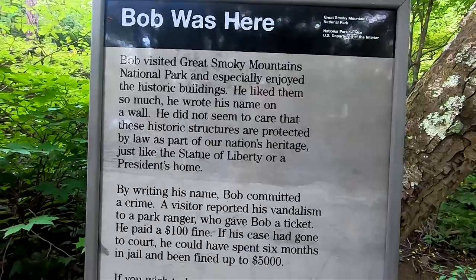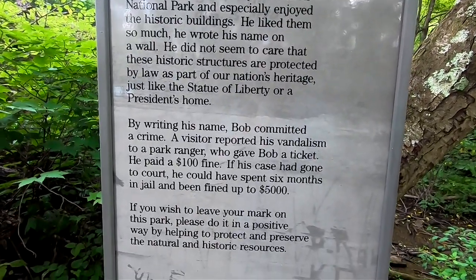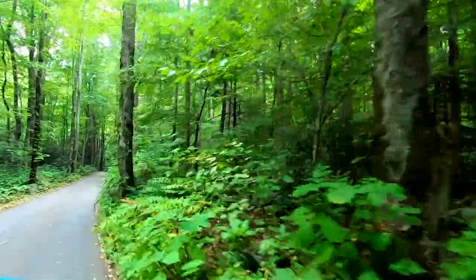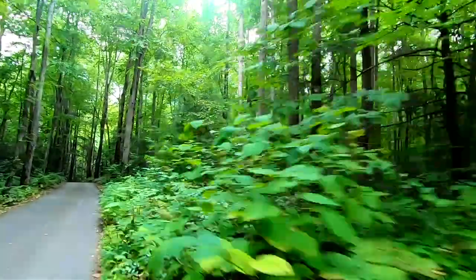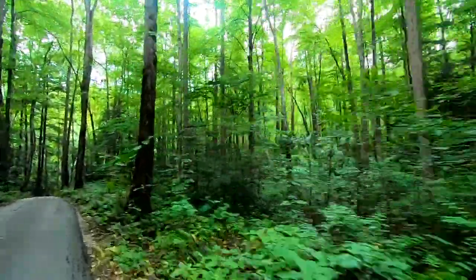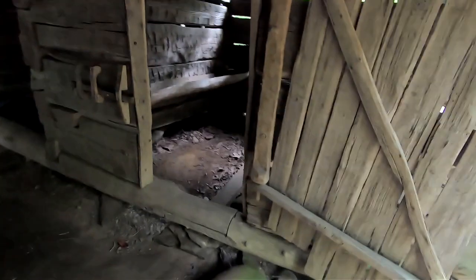Unfortunately, there are a lot of folks that come into the Roaring Fork Motor Trail, visit the cabins, and end up literally leaving their mark there by carving on the walls. Do not do that. Leave the structures as they are. This is something unfortunate that happens in the park, and it's a shame to see these cabins destroyed by this kind of stuff.